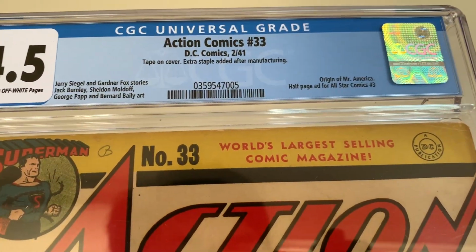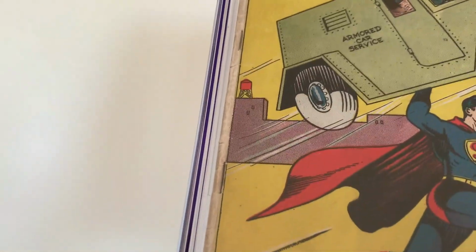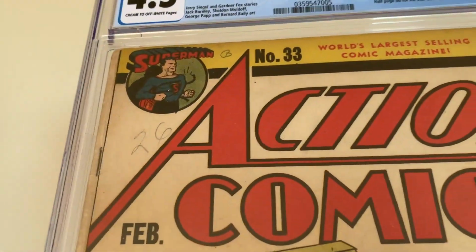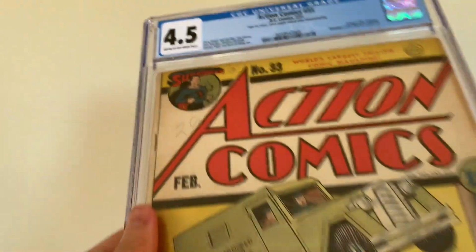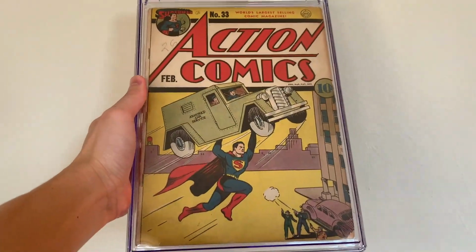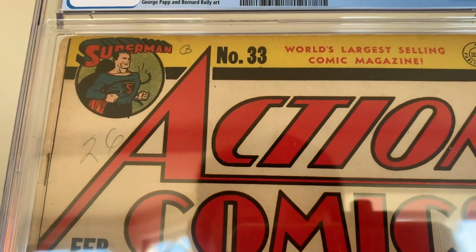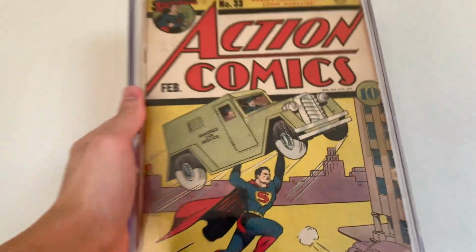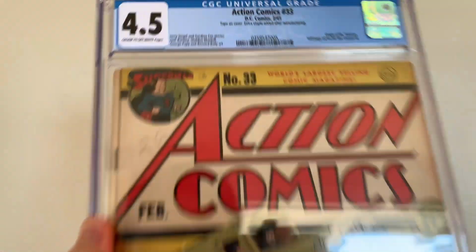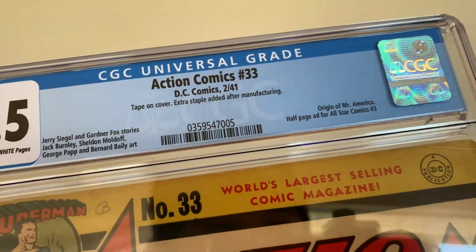Yeah, there's an extra staple. It doesn't bother me at all. I guess back then they only had 2 staples. There's, I guess, one in the middle. And yeah, I'm actually surprised this isn't a higher grade, or a lower grade actually. This doesn't look that great. There's a lot of foxing. I mean, it's definitely a tan cover for sure. The colors aren't the brightest, but yeah, who the heck did the cover? Does not say. I think it's from 1941.